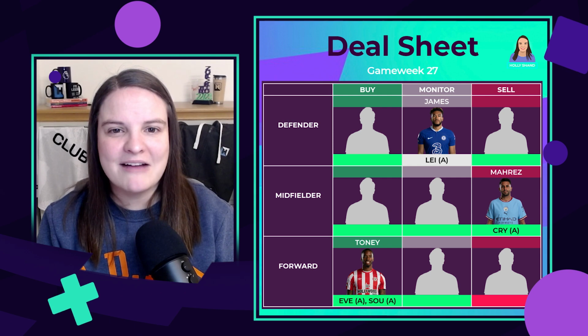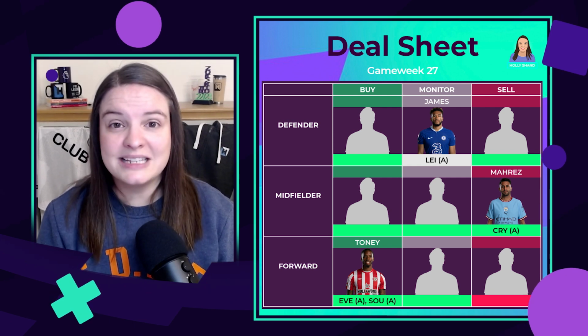On the monitor list is Harry Kane. I think a lot of managers trying to get Toney in are going from Kane to Toney, which I do feel is really risky. We've got a period of change coming from Spurs, but in terms of single game week options, I know there's no doubles for Spurs in the short term, but as a single game week option in the next 3, Kane is really appealing. Really nice fixtures. He's projected to score around 10 points this week. He got a brace in the reverse fixture against Nottingham Forest. He could even be the go-to captain pick in blank game week 28.